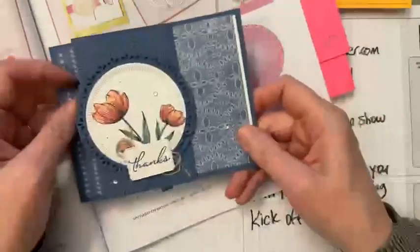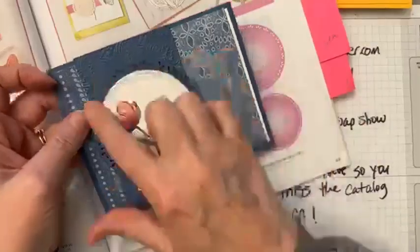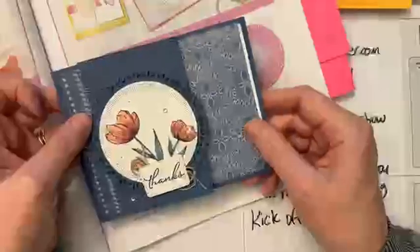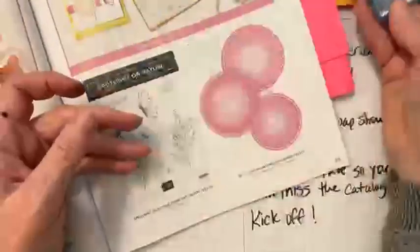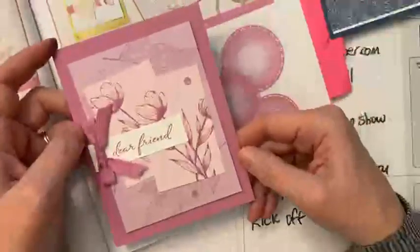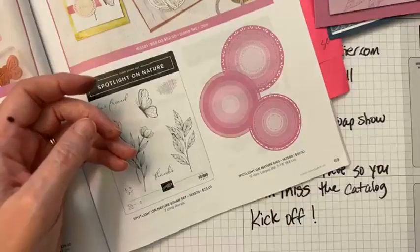So we have this card, and see that cool circle? So we have this circle that layers, and then this circle that has like a stitched outline. I think that's a perfect example of that. But here's another card just using the stamps from that. Isn't that so pretty with all the different colors that go together?